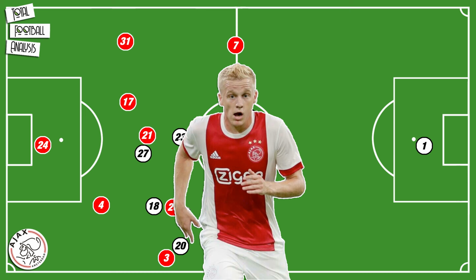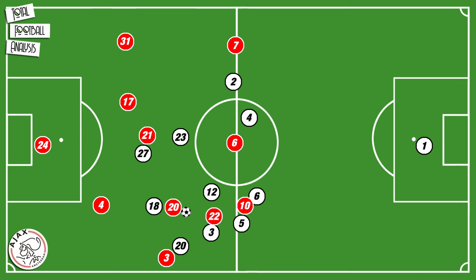Donny van de Beek is probably the most overlooked player at Ajax at the moment. The Dutch midfielder perfectly fits into Ten Hag's system as he is extremely good in creating space for his teammates as well as recognizing and utilizing free space. Especially in the last third, van de Beek is difficult to defend since he is constantly moving and taking up new positions.